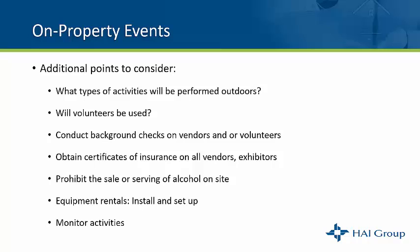Also, we look at volunteers. If volunteers are used, make sure that they or the organization providing the volunteers provides proof of workers' compensation. You want to be able to address how they obtain care if injured during the event. Background checks should be conducted on all persons working with children.